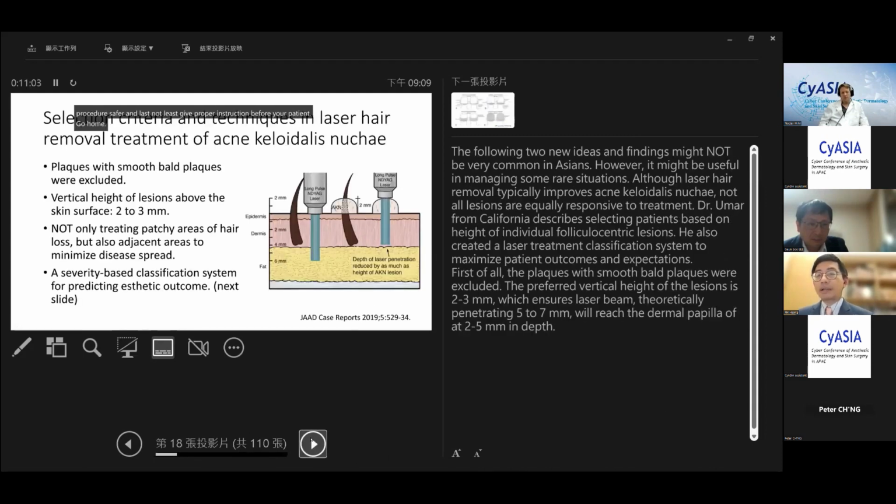And the following two ideas probably might not be very common in Asians, but they might be useful in managing some rare situations. Although laser hair removal typically improves acne keloidalis nuchae, not all lesions are equally responsive to treatment. And Dr. Umar from California describes selecting patients based on the height of individual follicular-centric lesions. And he also created a laser treatment classification to maximize patient outcome and expectation.